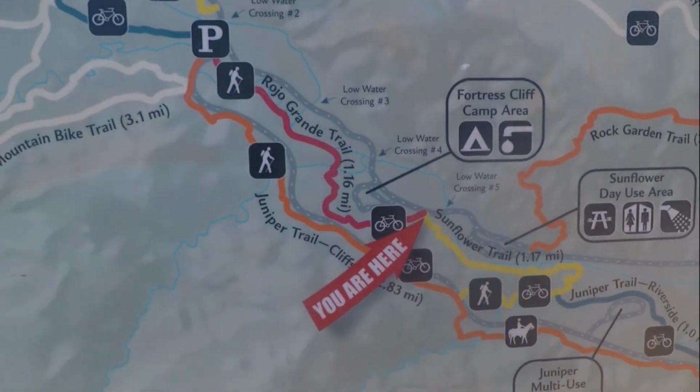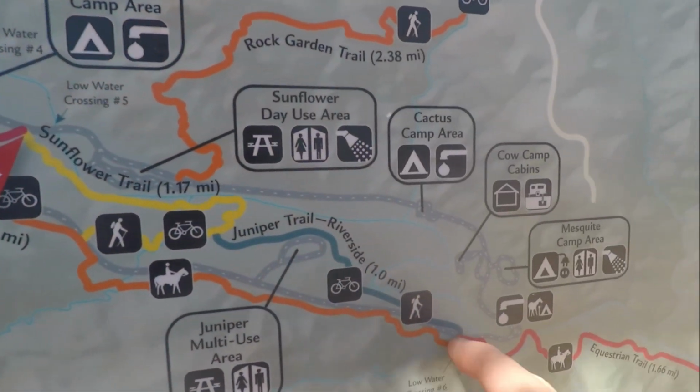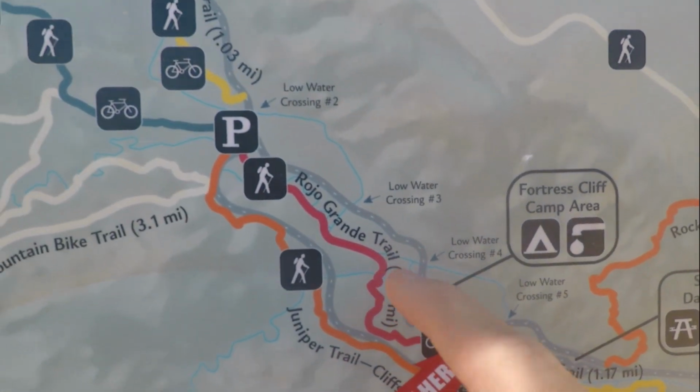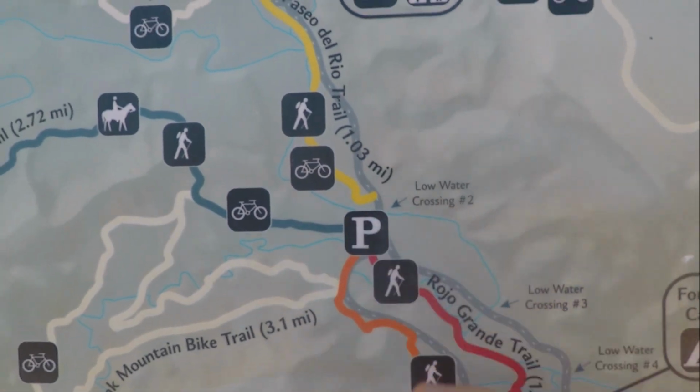So remember, we started up here. We've come all the way down the orange one, all the way down here. We've come up the so-called Riverside Trail. We jumped on the Sunflower here, and now we are right here at the Rojo Trail. You can see it says it's 1.16 miles. So that's all we've got left, and we will be back to where the car is then.